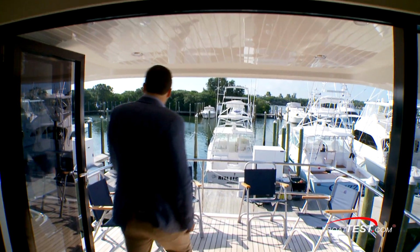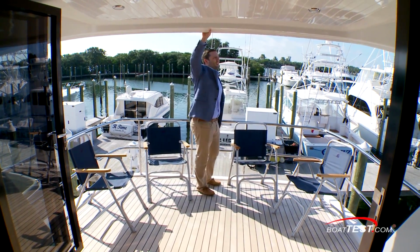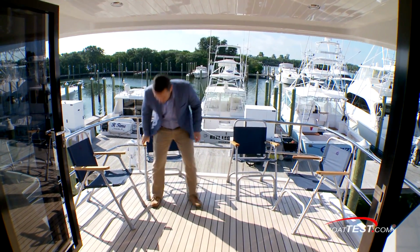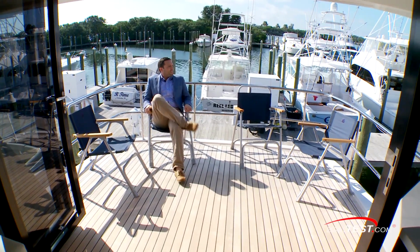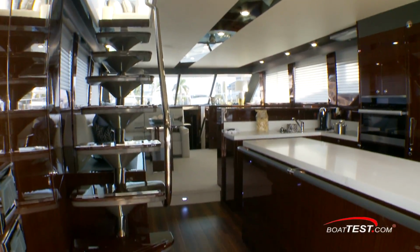This space has teak decking, overhead protection from the weather, and waist-high stainless steel safety rails surrounding. This deck can be used to stow the ship's tender, or be used for sunning and entertaining while the tender is launched. Now let's go down to the main salon.